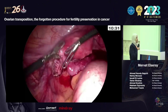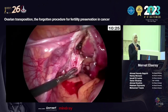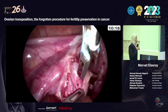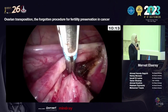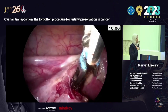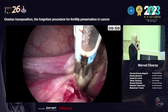And we can offer her reversal of positioning of the ovary with preserving of her tubes. We did many patients. Some of them are cervical cancer, some of them are rectal carcinoma, and the last one was embryonal rhabdomyosarcoma of the vagina. Just isolation of the ovary from its attachment to the uterus.